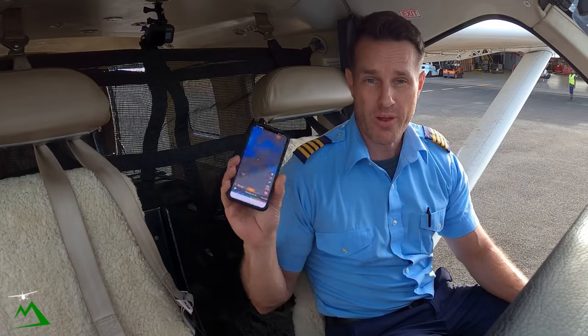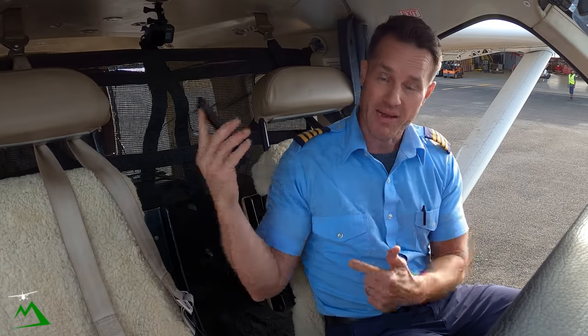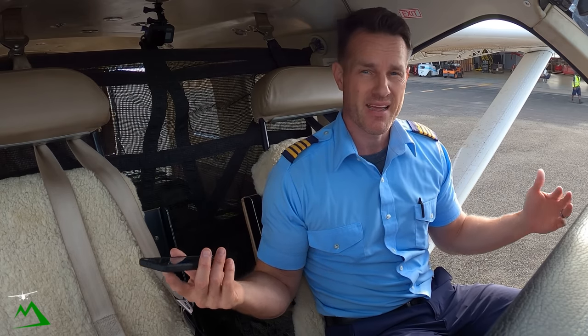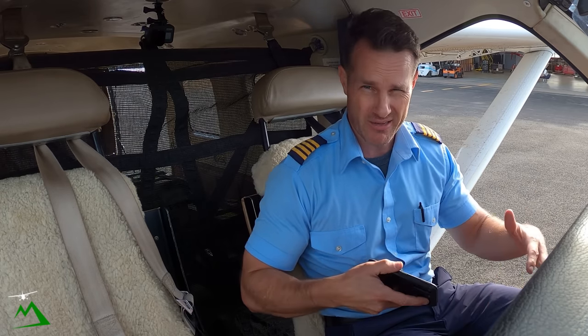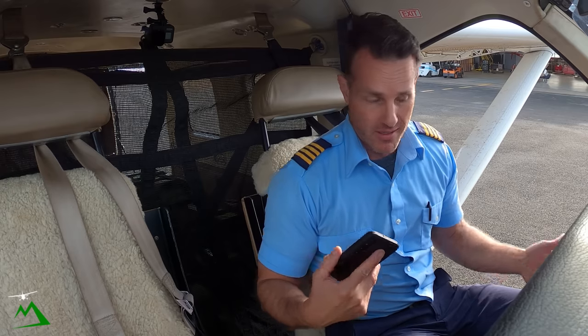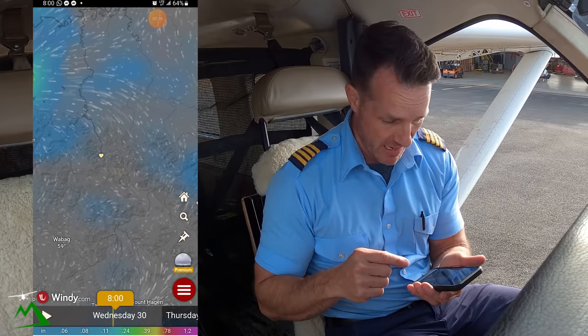Let's go through the weather together, what I have available to me. My contact out there said that looks to be a nice day, but there is still some kind of clouds at the end of the runway, but he thinks they might clear off by the time I get out there in about 45, 50 minutes. It's just a 40 minute flight out there. So we use the Windy app here in Papua New Guinea.